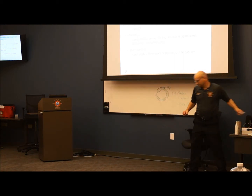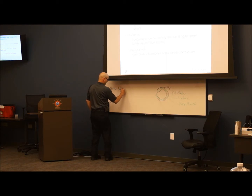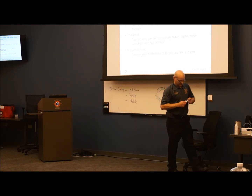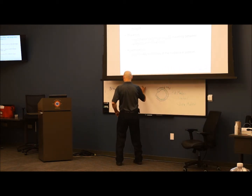All right, the brain stem is the structure at the bottom of the brain, and it's made up of the midbrain, pons, and medulla. The brain stem has three different functions. It has a cardiac function, vascular function, and respiratory function.